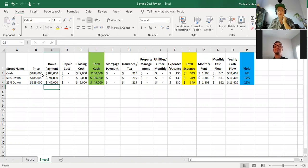All right. So again, the purchase price is going to be 188 grand, no matter what I do. In one case, I pay cash, one place 50%, one place 25%. There are no repair costs. This one is turnkey. I'm going to estimate $2,000 in closing costs and fees. This is being done off market, direct from seller, so it'll just be closing fees. This total cash is important. This is the denominator in all of my calculations. You can see it ranges from 190 to 49 grand.